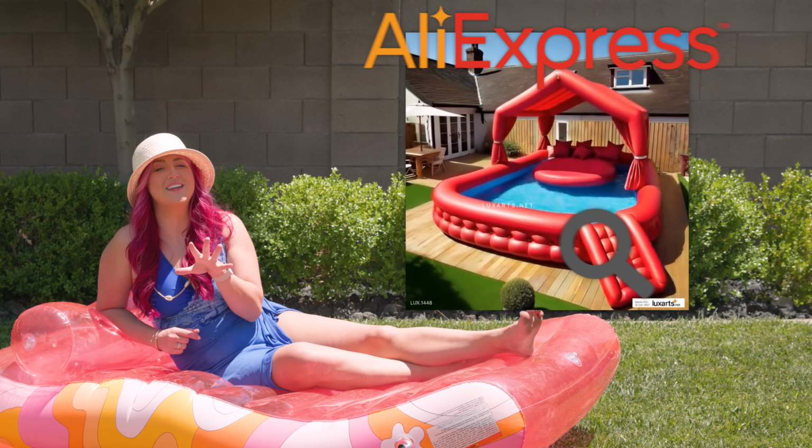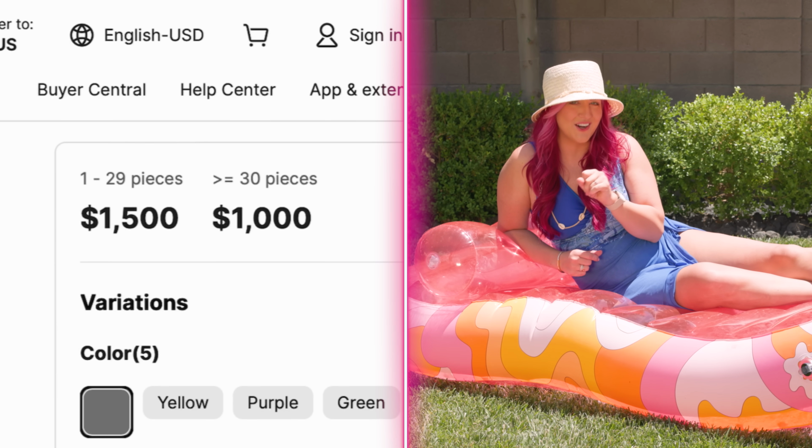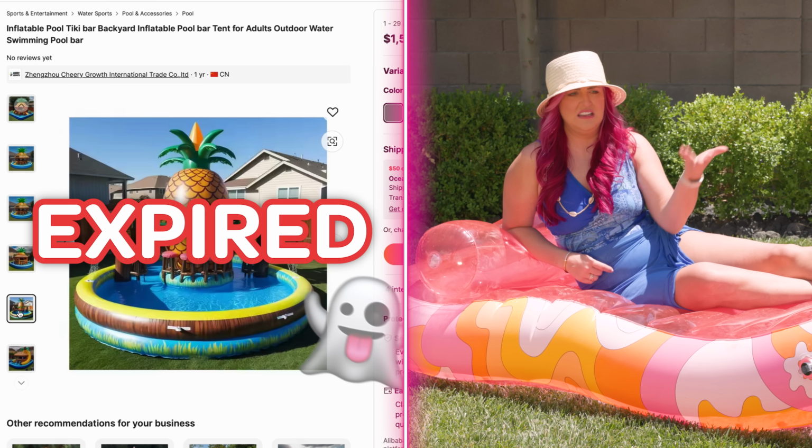When I searched this image on AliExpress, a bunch of sellers actually came up. This one looked really interesting. It's a tiki bar one, and it's $1,500. However, once we purchased it, they completely ghosted us and basically let the purchase expire, and then AliExpress gave me my money back.